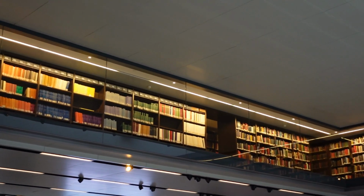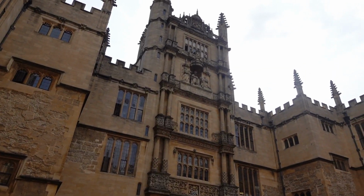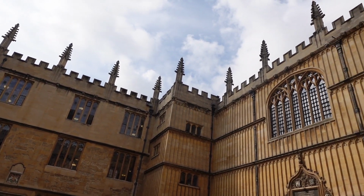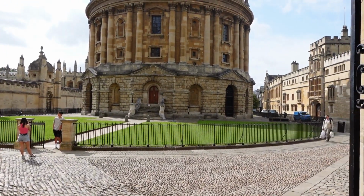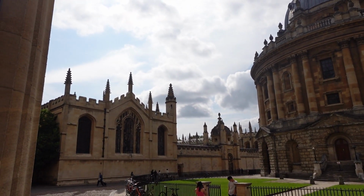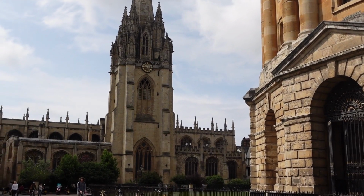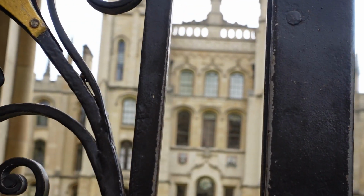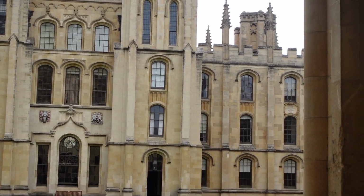We bought our tickets here for our visit to the library, and those were just the bookshelves on top. This is the building of the library, and there was this gate, and when you passed through this gate, you came to this beautiful square. Just look at it, that is just so beautiful. And we also walked around the square a little bit. There also was this iron gate and a beautiful building behind it. I tried to film it because the gate was closed, but I think it's some kind of college building.